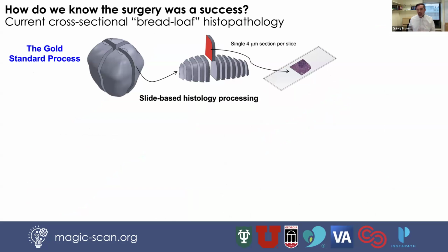And so what happens now? So now the tumor is removed, and they send it to a lab. And it takes about a week. And what the lab does is they take the tissue and they slice it up into slices. They call it bread loafing. They just use that analogy. It's kind of weird, but anyway, that's what they call it.